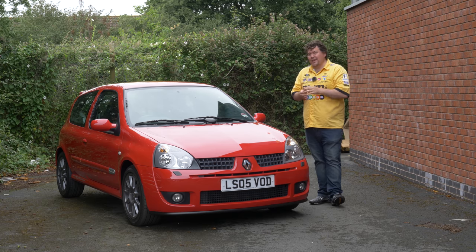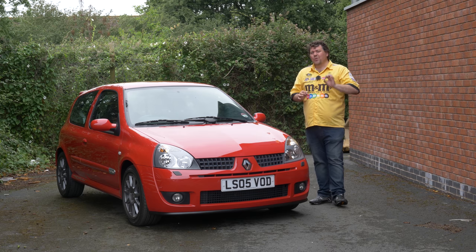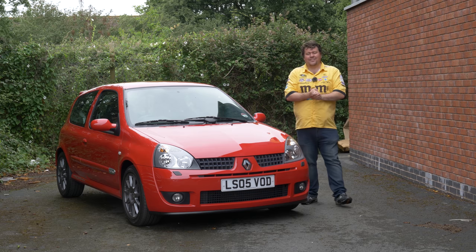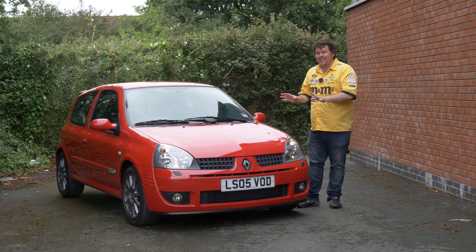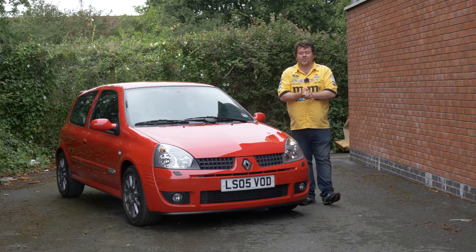If you agree with that sentiment and you want to buy a 172 or 182, but you still want something a little bit special, look no further than this. This is a 2005 Clio 182 Trophy, and it's presented here in what I can only describe as time warp condition.